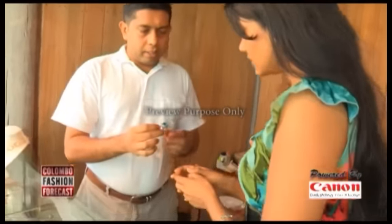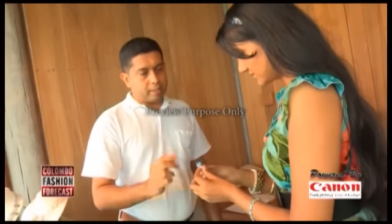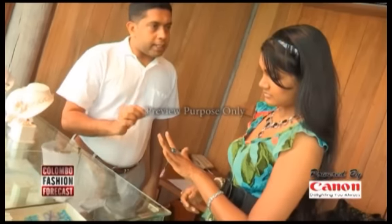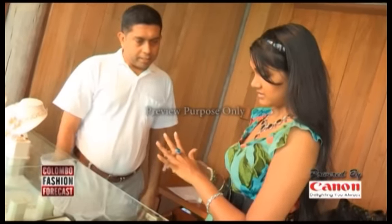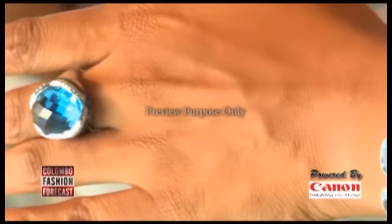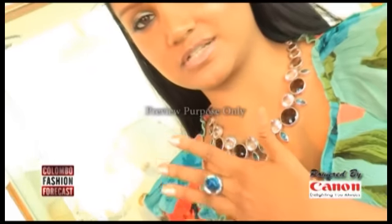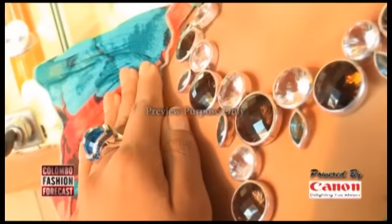Matching ring for this bracelet and the necklace. Oh, it's beautiful. So this is blue topaz? Blue sapphire and diamonds, 18 karat white gold. So now you can try it. If the size is different, we can alter, we can change the size. Blue is my favorite color and I think I just fell in love with this set right now.